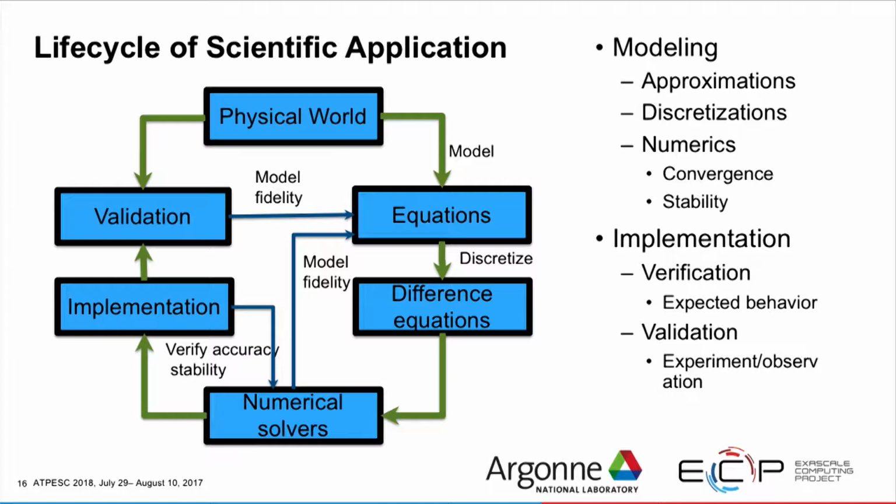Similarly, once the numerical solver is implemented, you have to verify its accuracy and stability, and sometimes that may lead to a feedback loop if you find that there isn't enough accuracy obtained from that particular numerical method. And then validation: we typically think of validation as confronting the results of simulation against some form of observation. It could be an astronomical observation, like from a telescope, or it could be something that came from an experiment. And even in validation, whenever model fidelity is better understood, the equations change and so on. So all of this cycle has all these feedback loops, because the knowledge base is growing, and that keeps on tweaking all of these stages as better understanding happens.